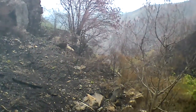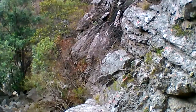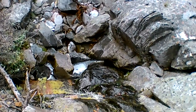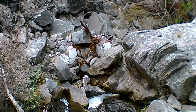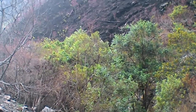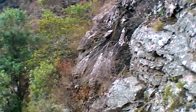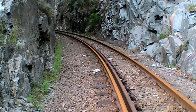There's looking down the valley. Take a look over the edge. There's some water splashing. Nothing major. We suspect there might be a bigger waterfall just a little bit further on. Panning around further. Carrying on.